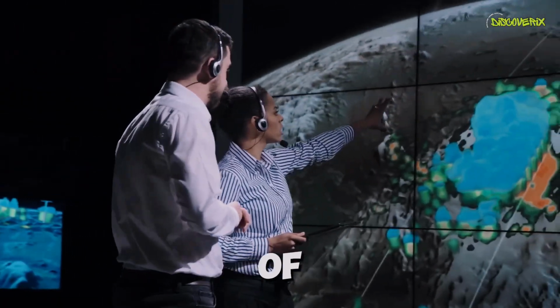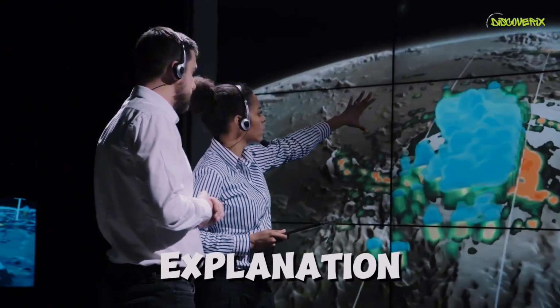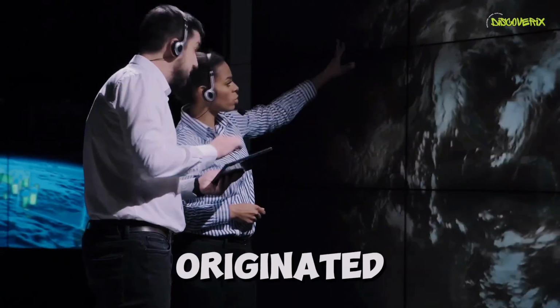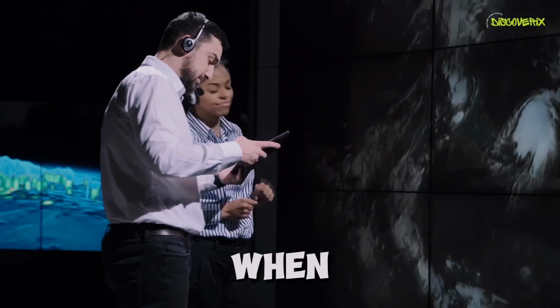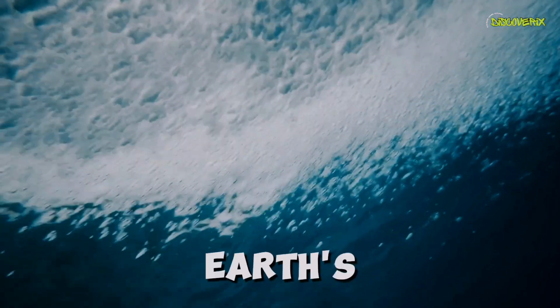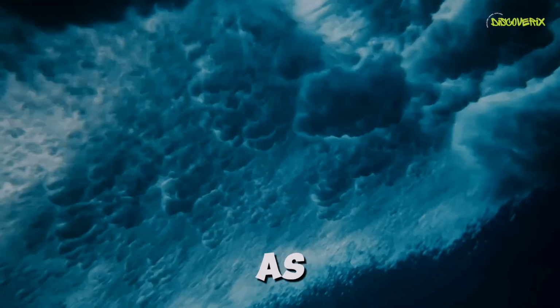Research led by scientists from the Indian Institute of Science has proposed a compelling explanation for this formation. Their hypothesis suggests that the anomaly originated more than 30 million years ago, when the remnants of an ancient ocean floor were subducted deep into the Earth's mantle beneath Africa.